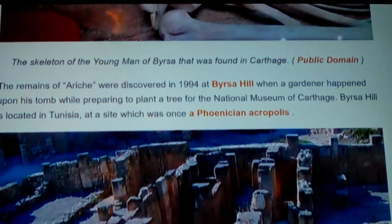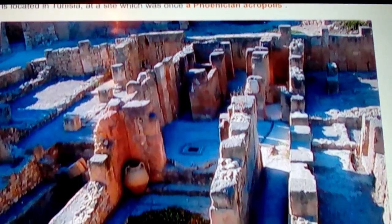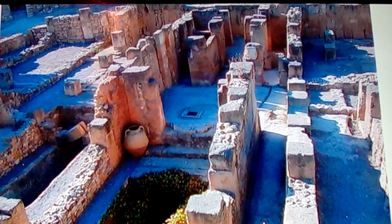The remains of Ariche were discovered in 1994 at Byrsa Hill when a gardener happened upon his tomb while preparing to plant a tree for the National Museum of Carthage. Byrsa Hill is located in Tunisia at a site which was once a Phoenician acropolis. And you can see this Phoenician acropolis here, and there are wells and things that were there, and there's stonework.